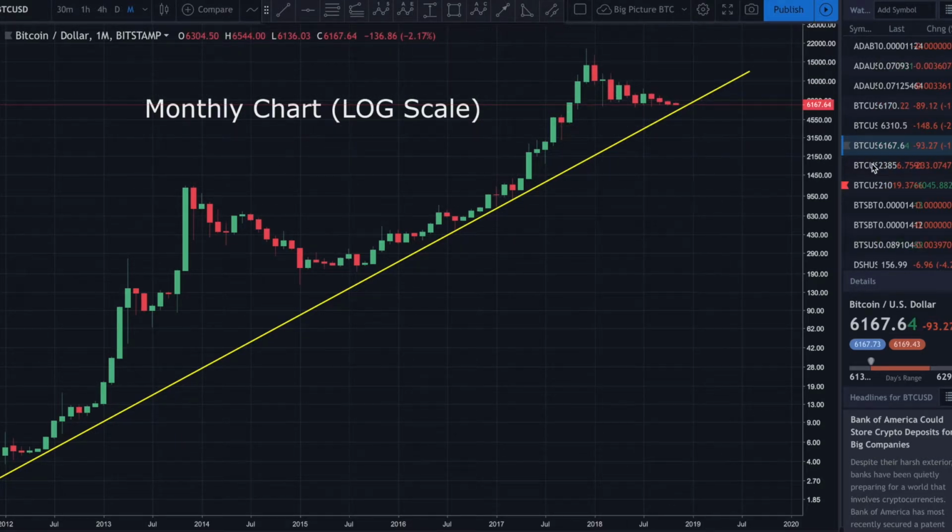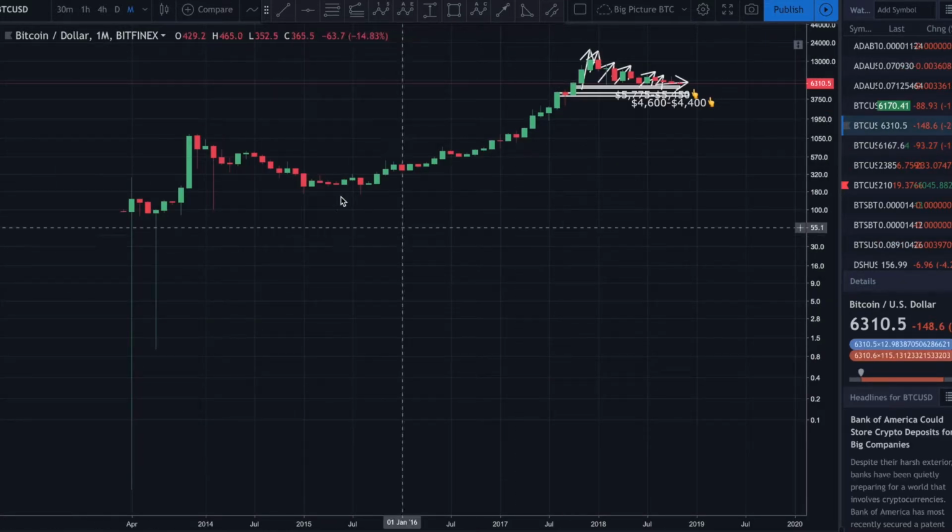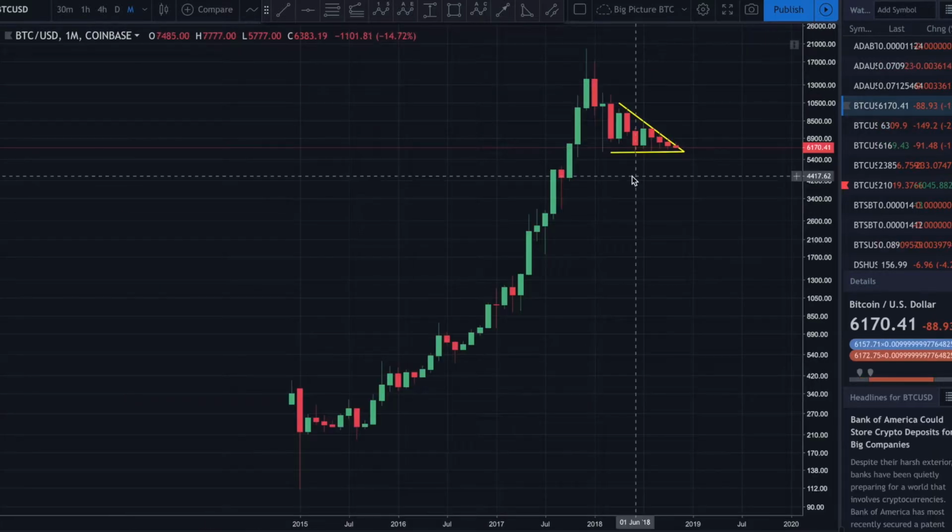One way or another, I do believe this time next year we're going to be on a massive bull run. And of course, I do think this new trend, as I pointed out many, many times, is going to start in the next month. Just my opinion.